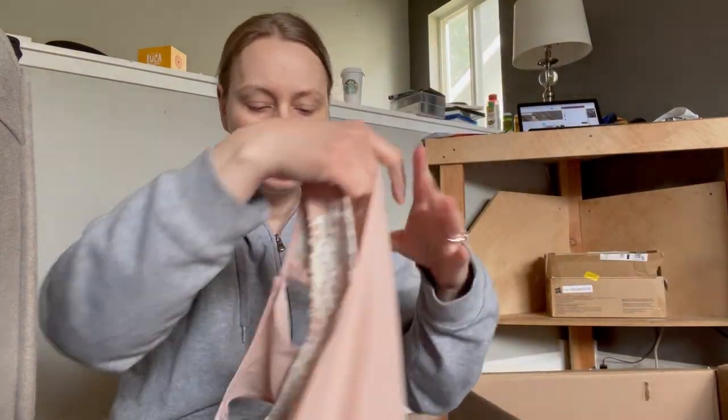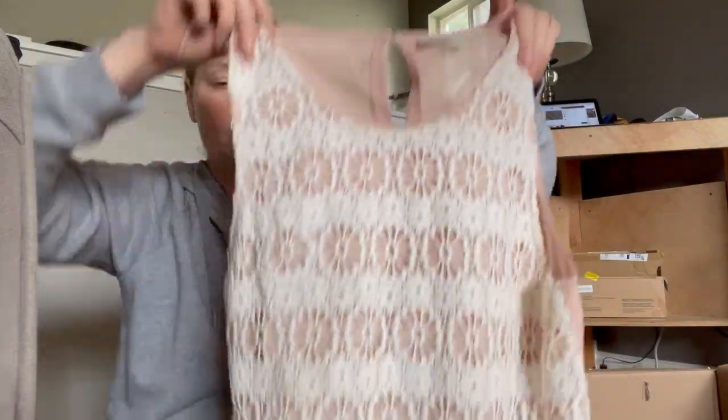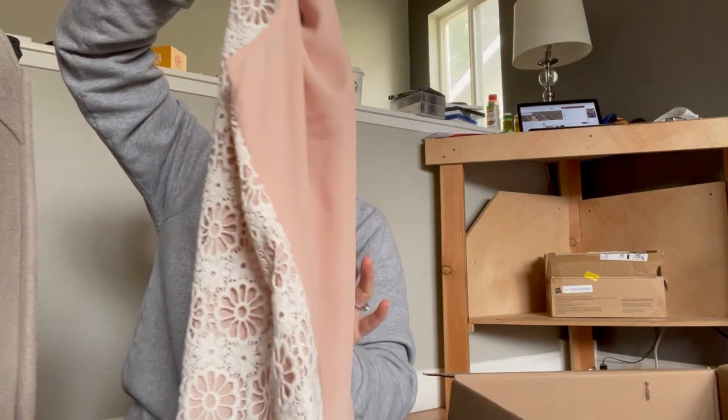This is Loft, size medium. This will definitely go in one of my reseller boxes. I have one just for Loft that needs a few more pieces to be finished.